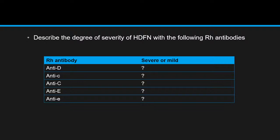HDFN, guys, HDFN, is it severe or mild? Nandiyan na ang choices, guys. Anti-D, severe, S. We will denote it by S. Anti-C, is it severe or mild? Anti-small c pala, rather. Anti-small c.